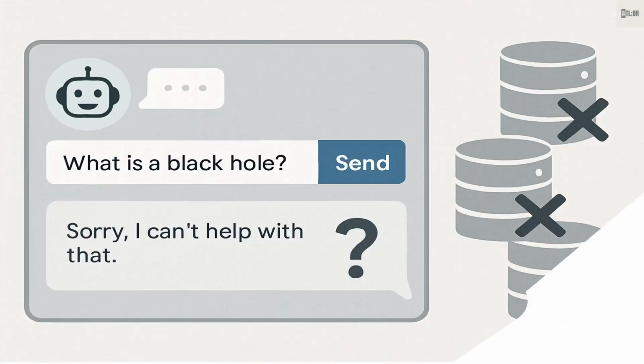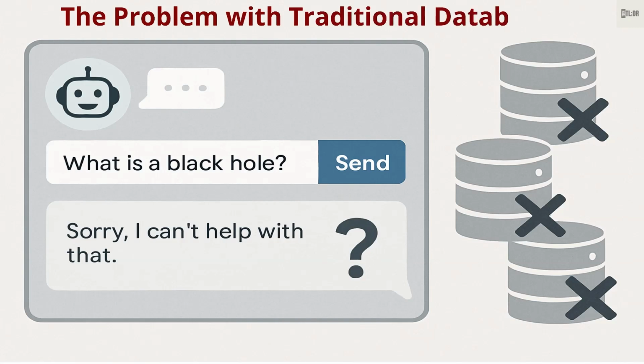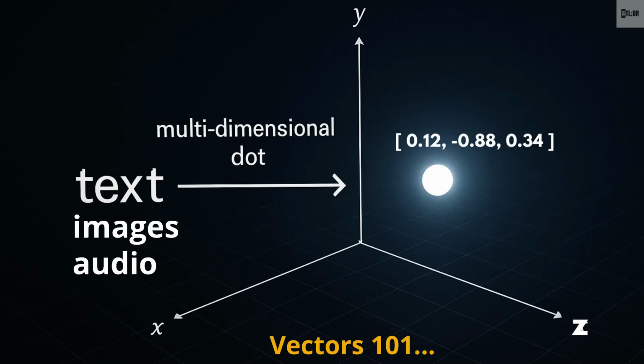Traditional databases are great for exact matches, like names or IDs. But AI deals with meaning, not exact words. AI converts text, images, even audio into vectors, long lists of numbers that capture their meaning. It's like mapping ideas into math.